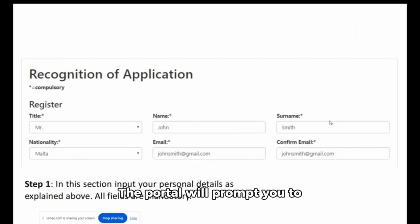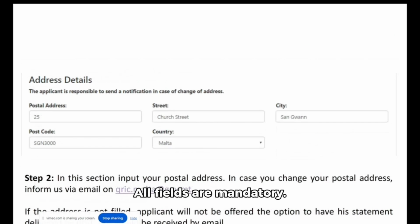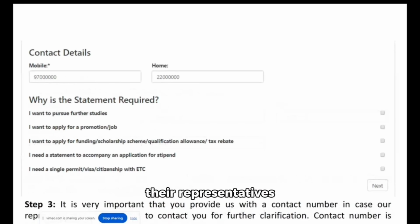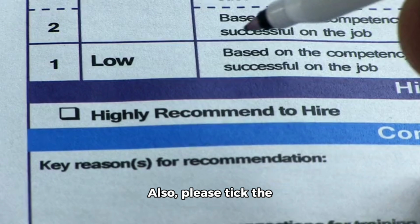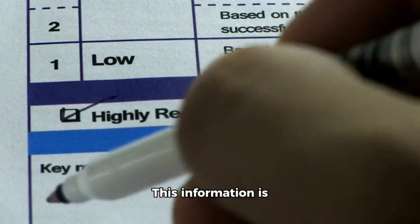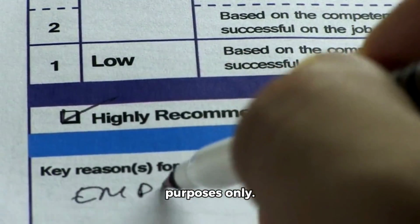The portal will prompt you to input your personal details. All fields are mandatory. Input your postal address. If the address is not filled, applicant will not be offered the option to have his statement delivered by post, but would receive it by email. You will be asked to provide them with a contact number in case their representatives need to contact you for further clarification. Also, please tick the reason why you need a recognition statement. This information is for statistical purposes only.